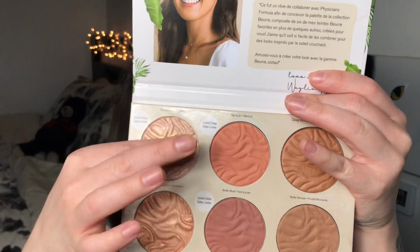But let me give you some quick swatches on my little arm here. I'll bring my husband in to do some swatches on his nice deep skin tone and then we will discuss my first impressions and go from there. Cool? Cool. Okay, let's do the two highlighters first.